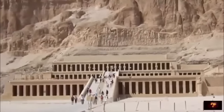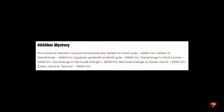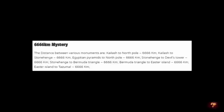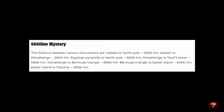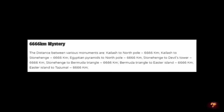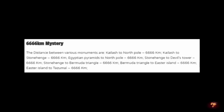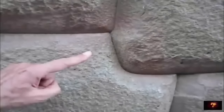Another intriguing alignment is the 6,666 kilometer mystery. The distance between various monuments, Kailash to the North Pole, Kailash to Stonehenge, Egyptian pyramids to the North Pole, Stonehenge to Devil's Tower, Stonehenge to Bermuda Triangle, Bermuda Triangle to Easter Island, and Easter Island to Tazumal, are all a precise 6,666 kilometers from one another. Just what exactly were these ancient civilizations up to?